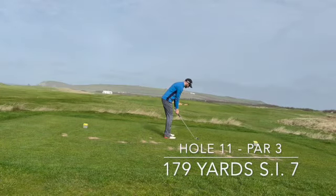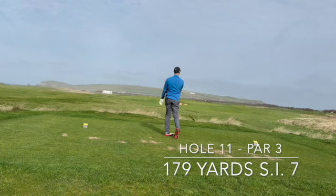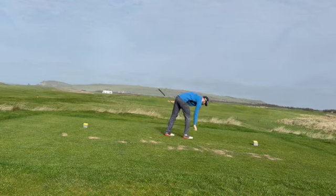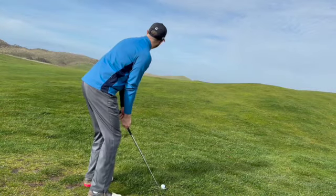Hole 11 and a good length par 3 at roughly 180 yards. The green is a pretty big green. It does have 3 bunkers protecting the front, 2 down the left hand side and 1 on the right hand side. I would recommend playing to the back of the green on this one just to avoid all the trouble.